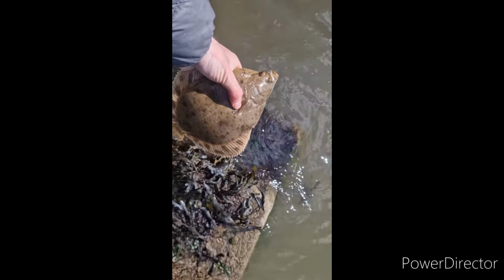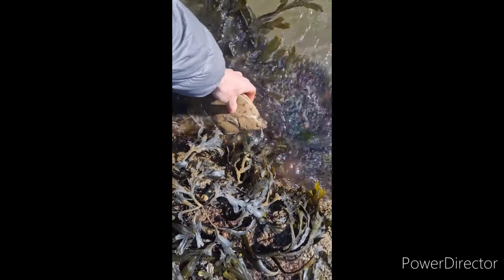32 centimetre flounder, guys, getting put back to fight another day. He doesn't realise that it's in the water yet. There it goes. And off it goes.